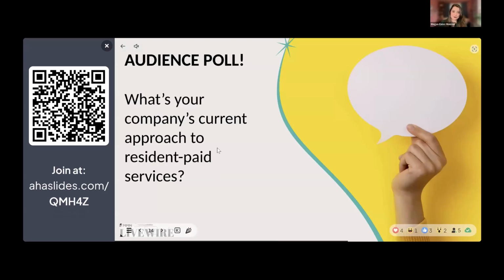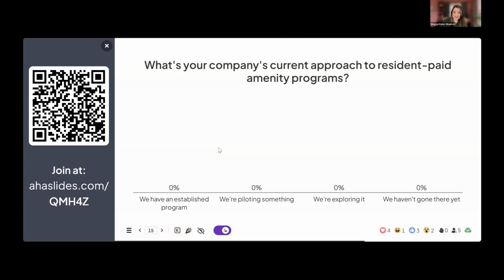One more poll for you all. What is your current approach to resident paid services? Like I just mentioned, rather than it being a high capital investment or an upfront cost to the owner or to the property, some of these benefits can be funded by residents. Is this something that you all are doing? Maybe you are experts in this and you have established programs. Tell us all about it.